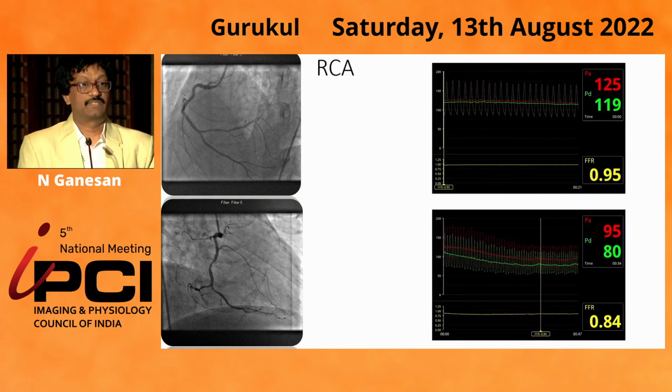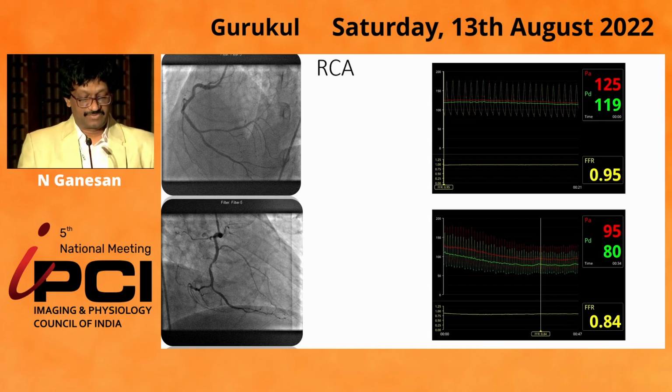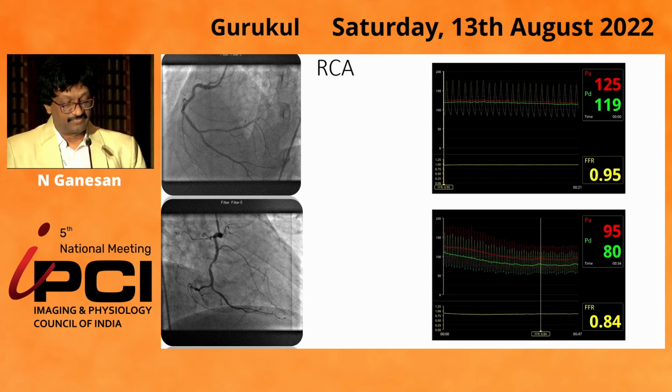So the patient was offered bypass surgery by that physician, but the patient was very hesitant to undergo a surgical procedure, so he came to us. After looking into the clinical history and the background of the treadmill test, which was positive in the late stages, we thought, why not do a physiology-guided intervention in this patient? So we did FFR on all 3 vessels.